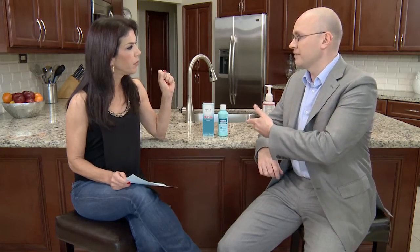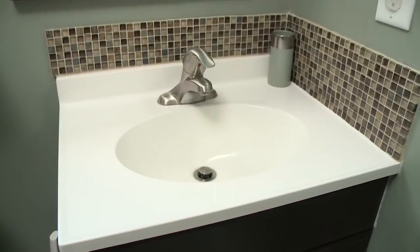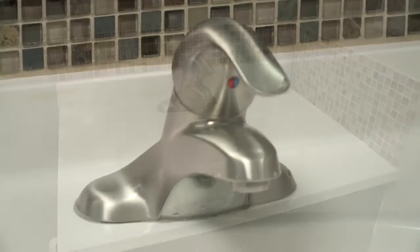Wow. And what are some hot spots we need to be aware of? Well, the biggest offender is here in the kitchen. If you think about the sink, the sponge, the dish towel, those are all damp places where germs really thrive. If you move through the house, another damp area would be the bathroom. And it's not just the toilet as you might expect, but it's also the bathtub and the sink. So keep an eye on this place.